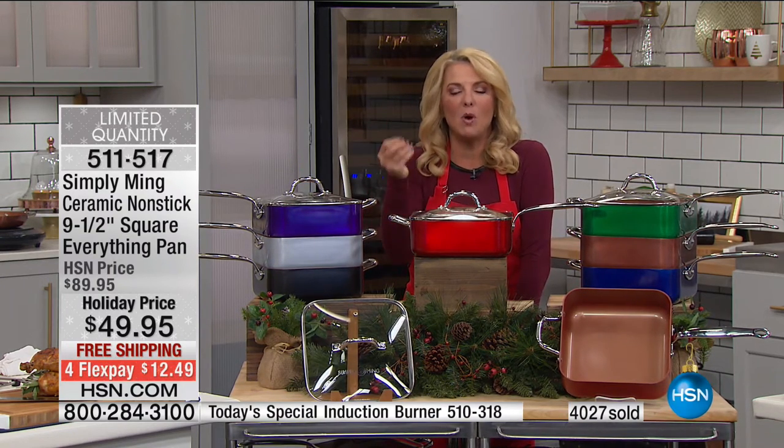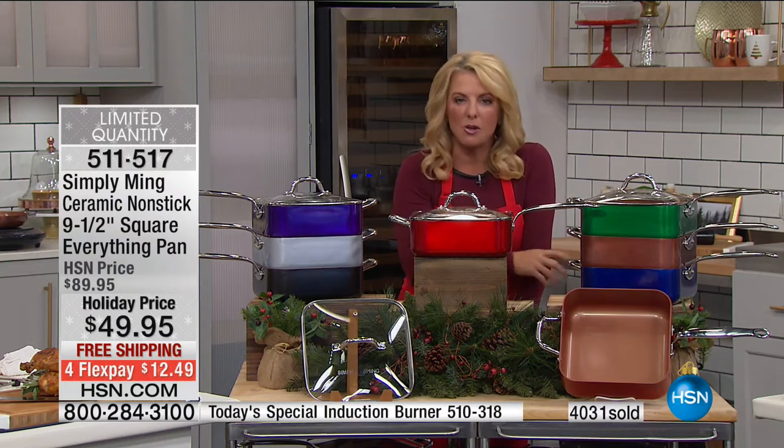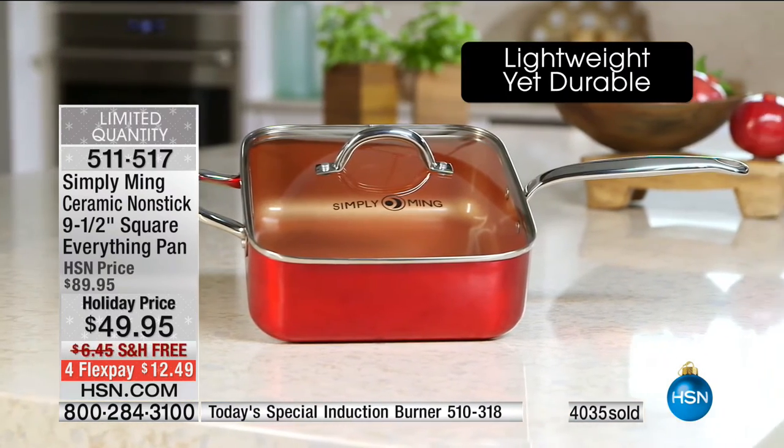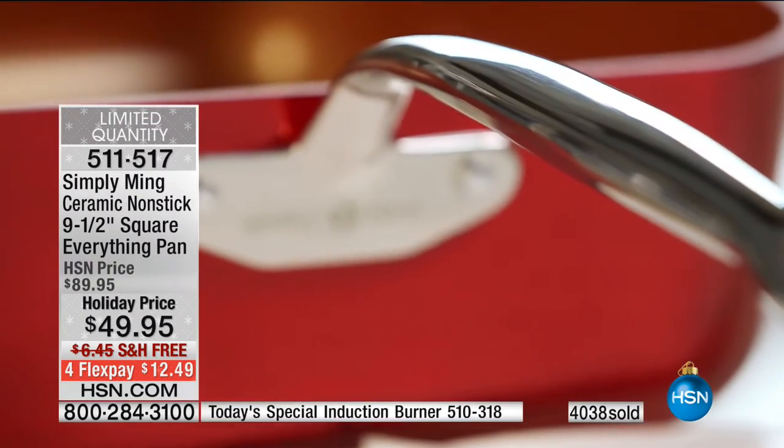Because every time someone walks into the kitchen or uses the induction burner or goes to the stove or maybe uses it in the oven, the fact that you don't have to dread the cleanup changes everything about cooking.